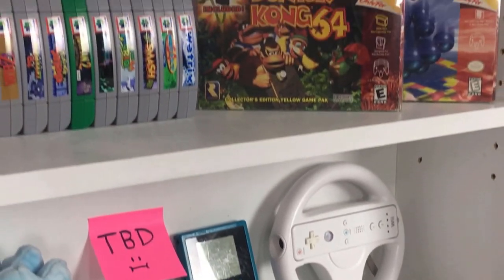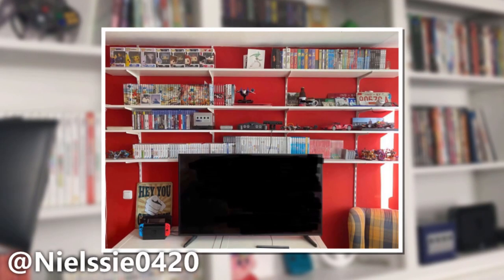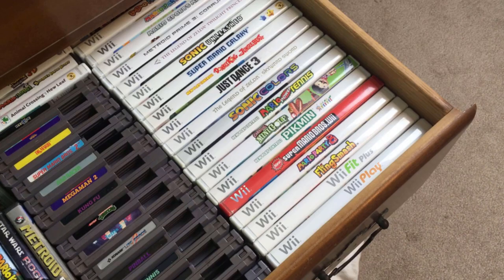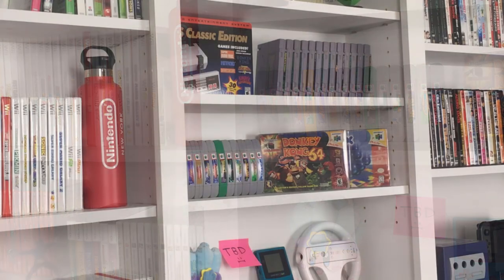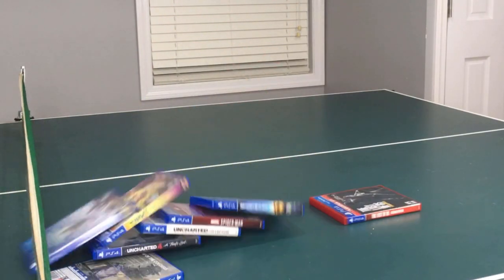At the end of the day, it's your collection. It should be tailor-made to fit your needs and personal taste. If you need to take inspiration from other collectors, then go ahead. That's part of the reason why I, along with many other collectors, show off our game collections online. If you wanna go crazy with it, then go ahead. And if you don't, well, I'm not stopping you. As long as you're happy with how your collection looks, then that's all that matters. It's perfect.